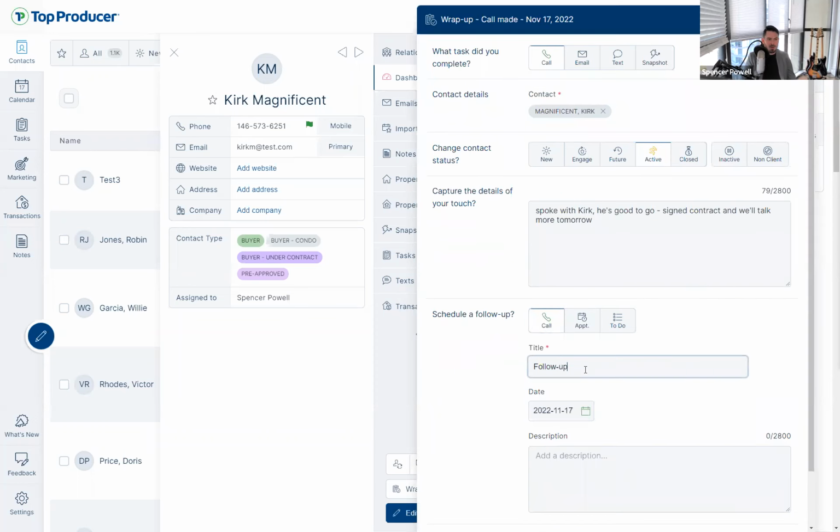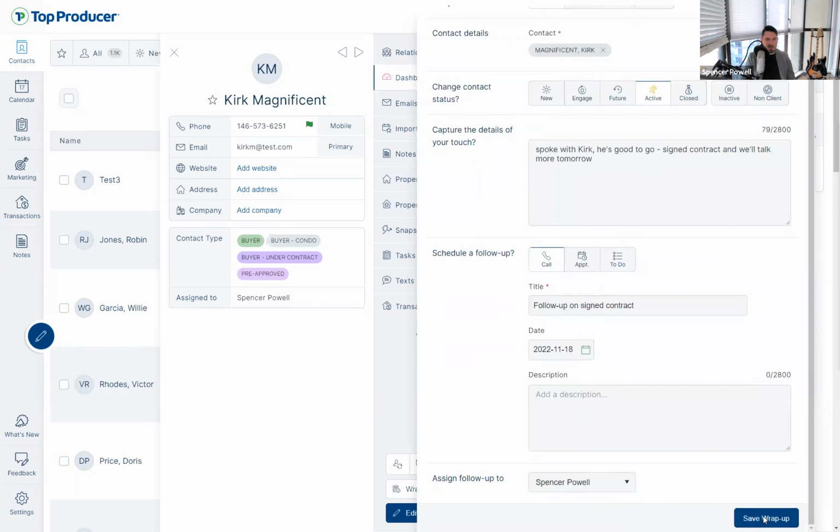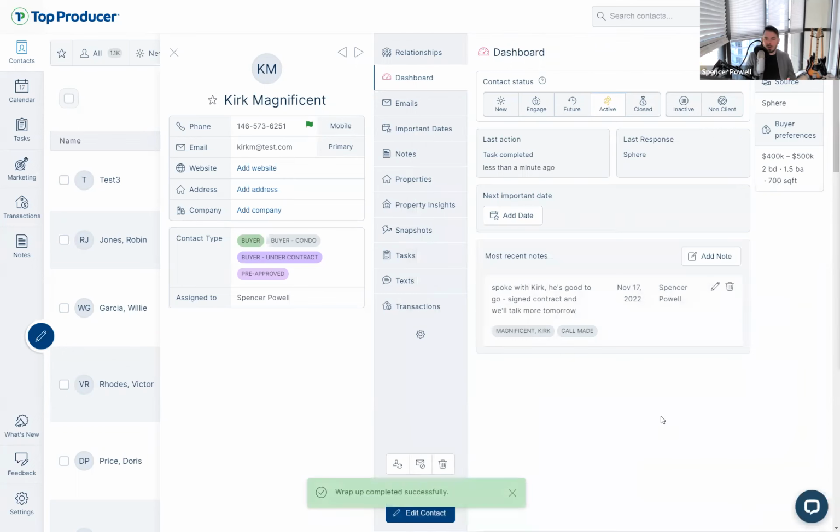So I'm going to say follow up on signed contract. And then I'm going to go ahead and set that to tomorrow and save that wrap up. And so all at the same time, I've used that wrap up button to document our phone call that we just had recently, captured my notes and scheduled the next call all at the same time, right? And so very, very efficient.